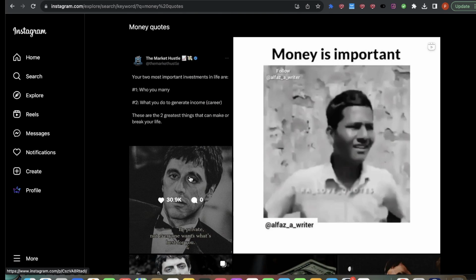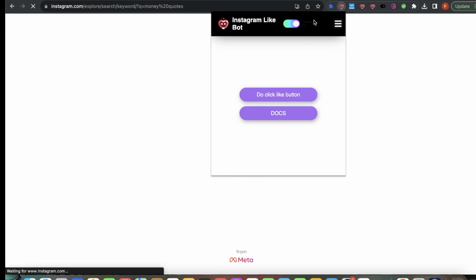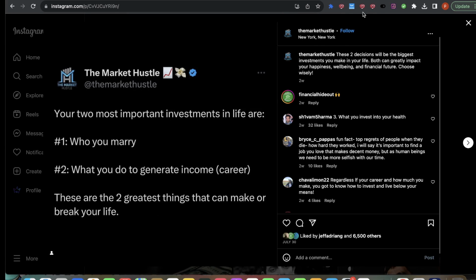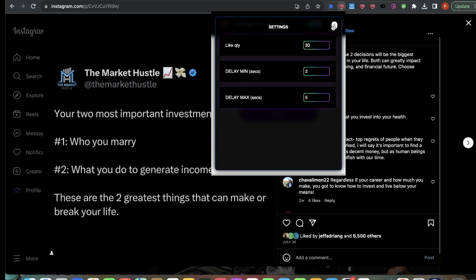How can I do that? I can like their posts and I can comment. I'll probably have separate videos on likes and comments in the future. But for example, if I want to like these posts, all I have to do is open up my like tool. I have to turn it on, right? It will refresh the page. And then I'm going to click on one of these posts, open the tool, set my settings, and it will do the same thing.